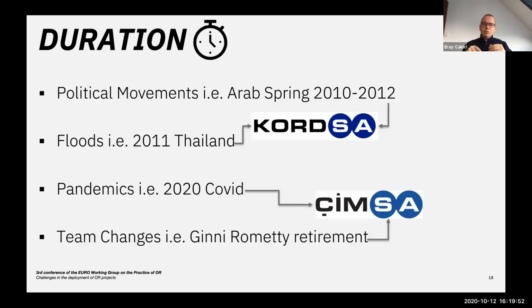And when we came back to ÇİMSA, again, during the project duration we now have COVID, and we are getting some additional requests because of the COVID, and there are some unexpected things. So the duration of these projects can lead you to meet with some unexpected events as well.